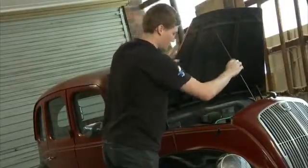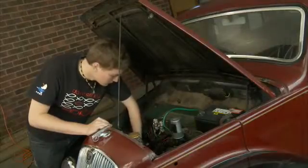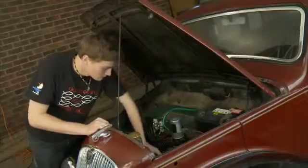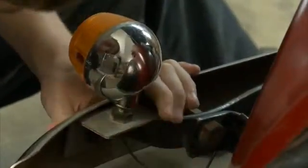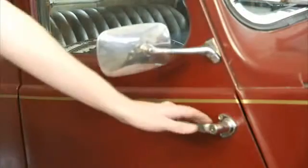When Neil first bought the car, it had a 6-volt battery, which are very hard to find. So his next job was to convert the car from a 6-volt to a 12-volt system. The headlights and indicators also needed replacing, as well as other parts like the fuel pump and the volt regulator.